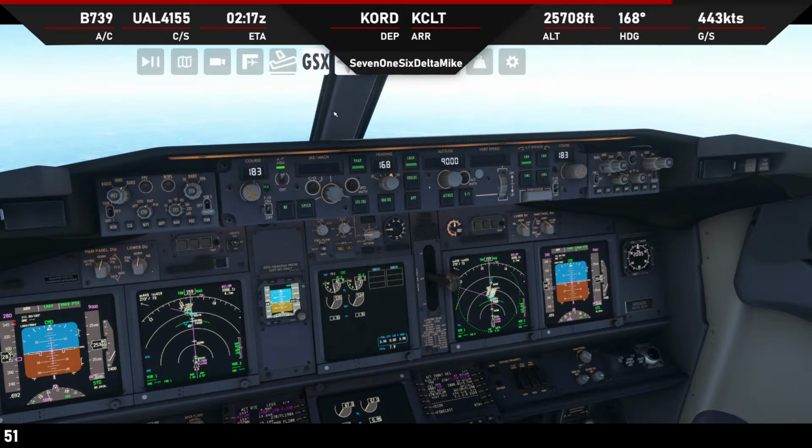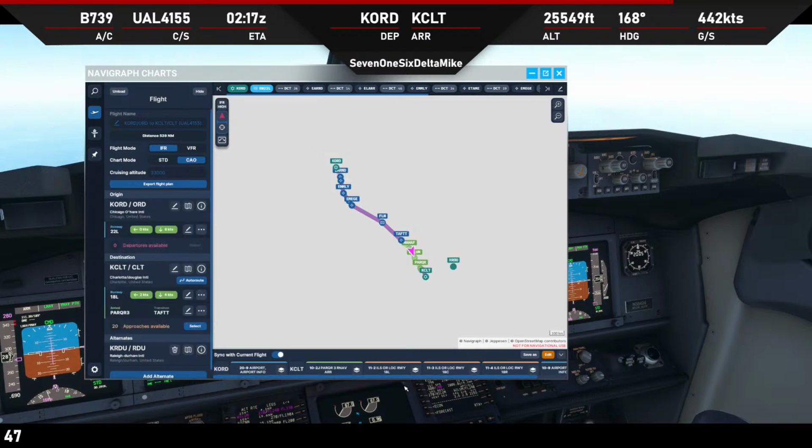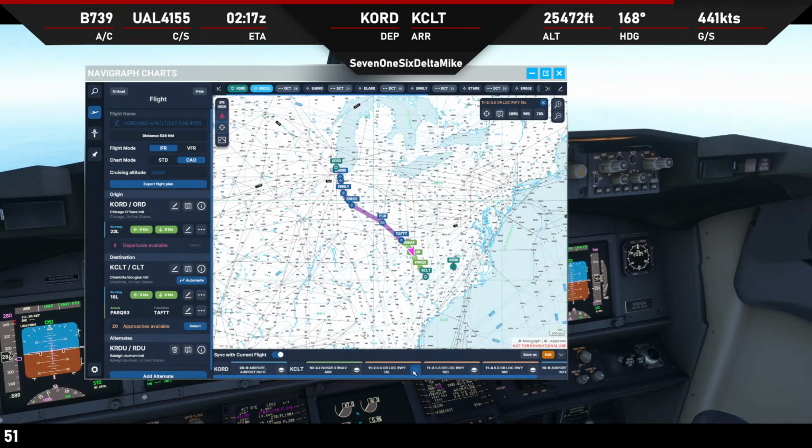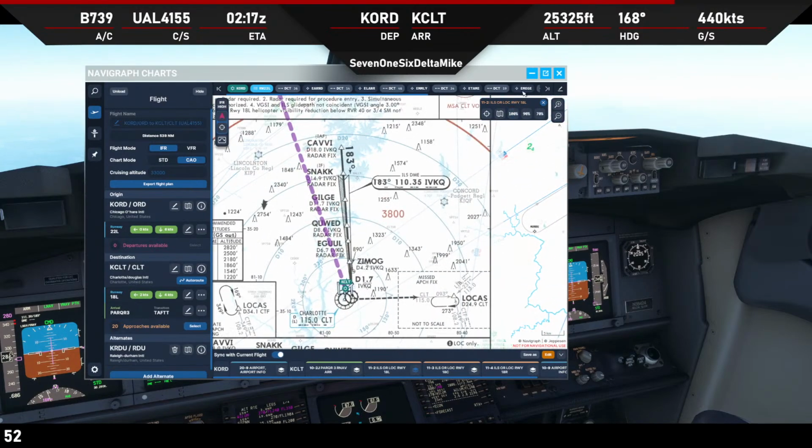All right, next thing I like to do is prep. So that gives us 18 center. We will put some standby frequencies in for 18 left. And 18 left will be 110.35.